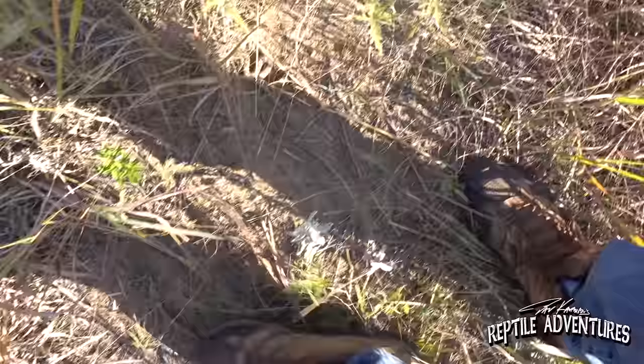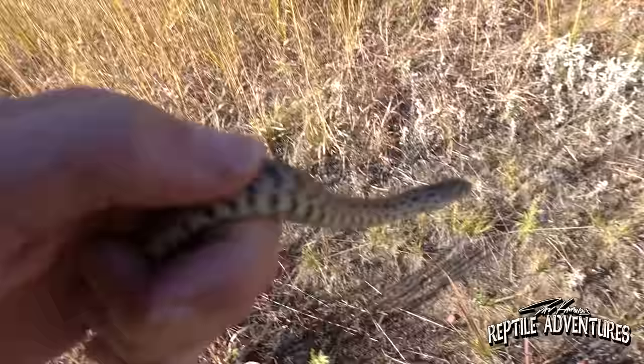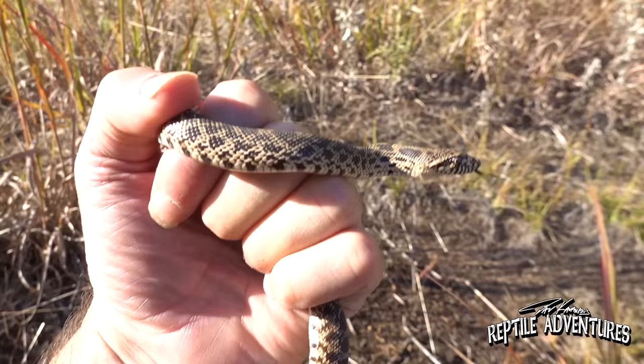Oh, look at this. Oh, come here! Wait, where are you going? Come here. Say hi. Here's another baby bull snake. Wow, what is this? Four bull snakes for the day? Not too shabby. Look at that beautiful thing. Just out cruising around.